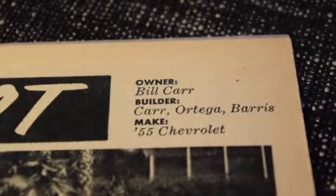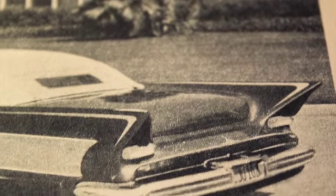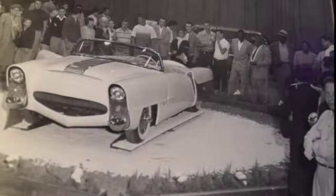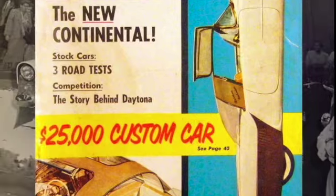In an interview, Bill Carr had bragged that he had spent around $20,000 building the car, which is a ridiculous amount of money for the time. The average income in 1957 was $5,000 a year. The average home in California was about $10,000. Now, let's compare that to other cars of the time. Look at the Golden Sahara, which in 1955 was billed on the cover of magazines as the $25,000 custom car.